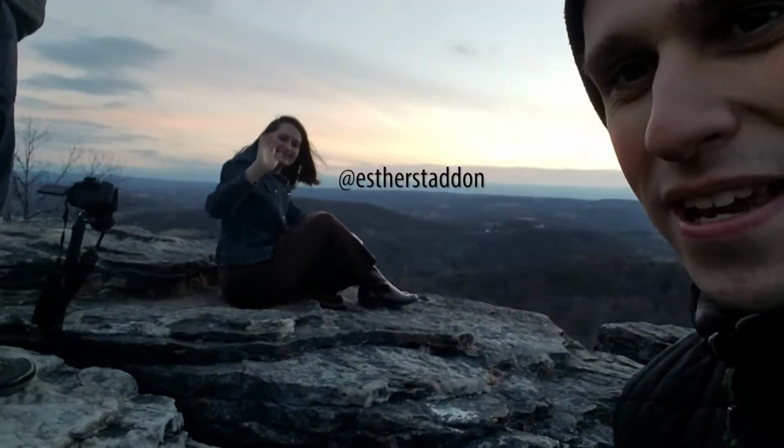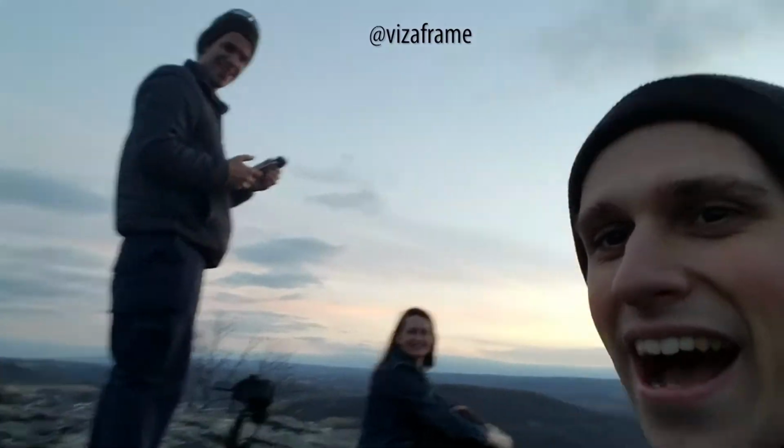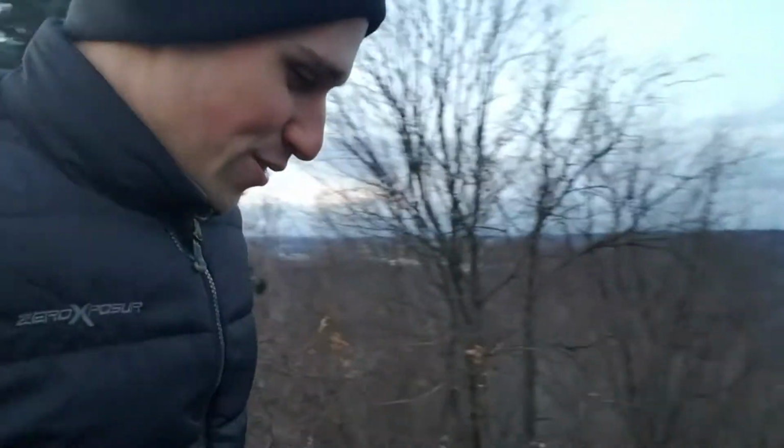We made it to Dorsey's Knob early in the morning. As you can see, there's lots of clouds, but it's clear to the east. And I brought along Esther with me. She's going to be my model. And here is Jonathan, the wonderful camera guy. And we are going to do the best we can to get some good shots for Margaret's book here.